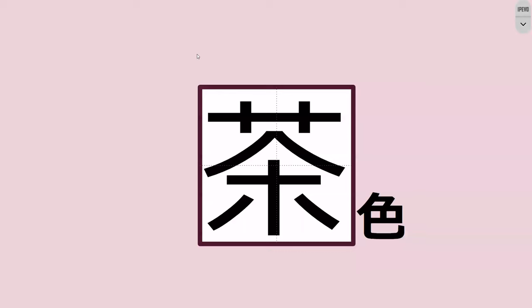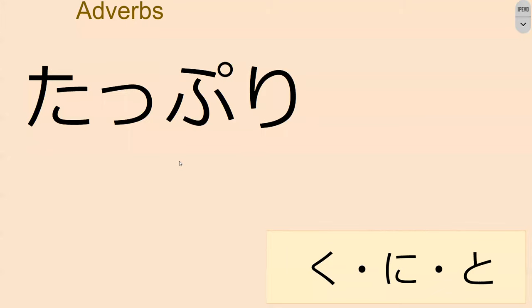Yummy looking food. Do you happen to recognize this kanji? Yes, cha-iro. Perfect. What color brown is that? Nice.